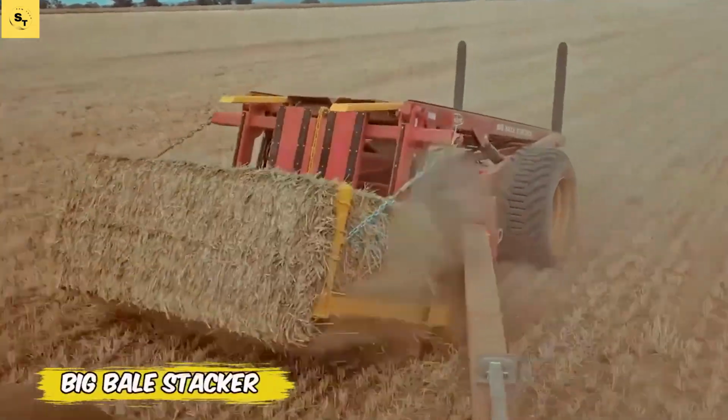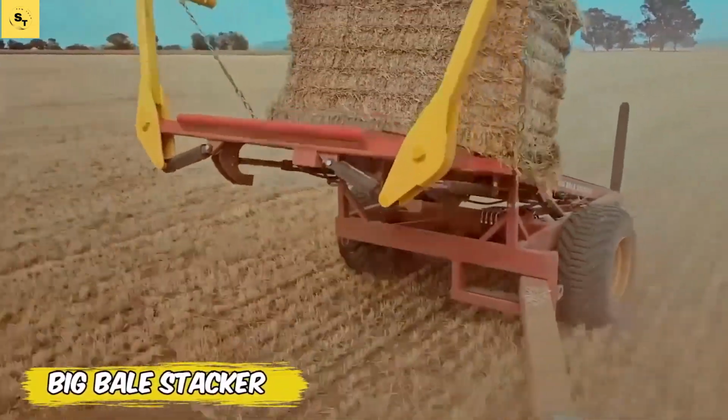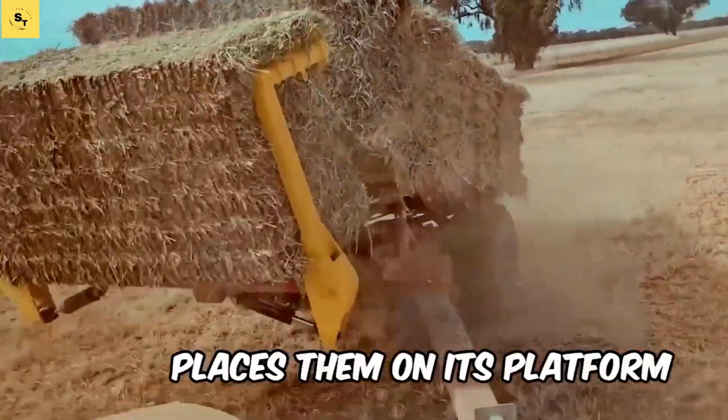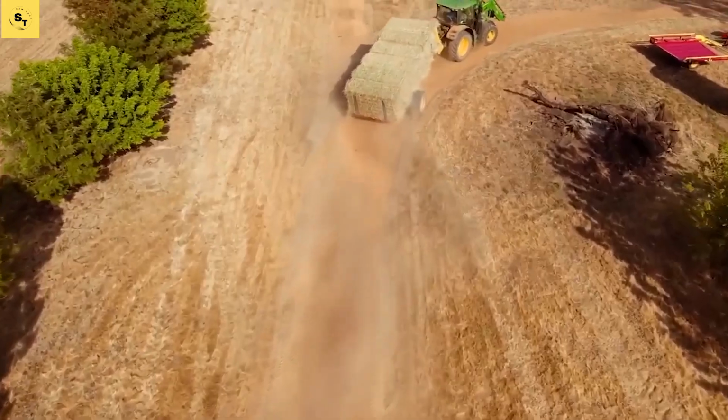The Big Bale Stacker is a machine used for stacking large bales of hay or straw efficiently, optimizing storage and transport. It improves handling and reduces labor during harvesting.